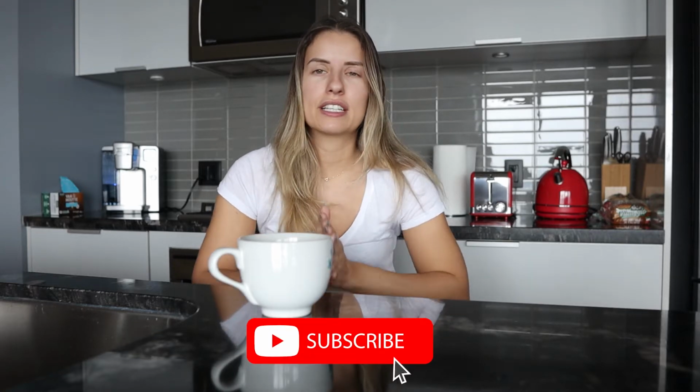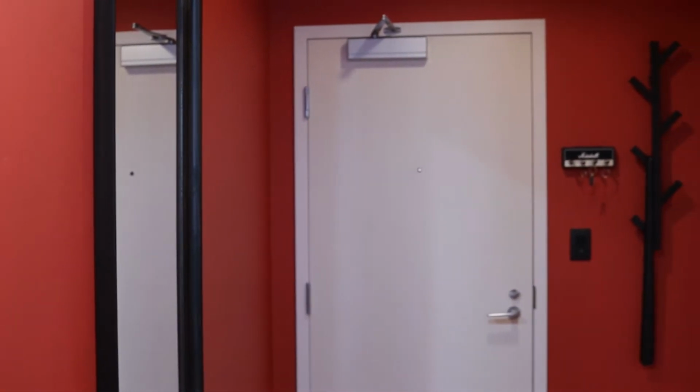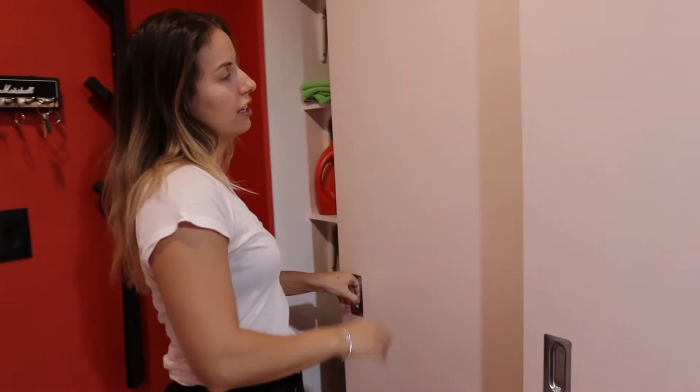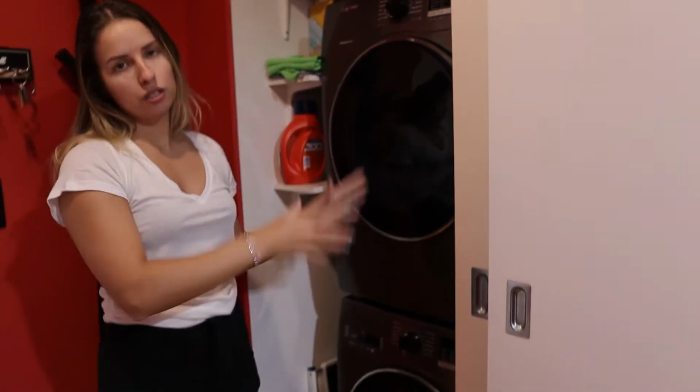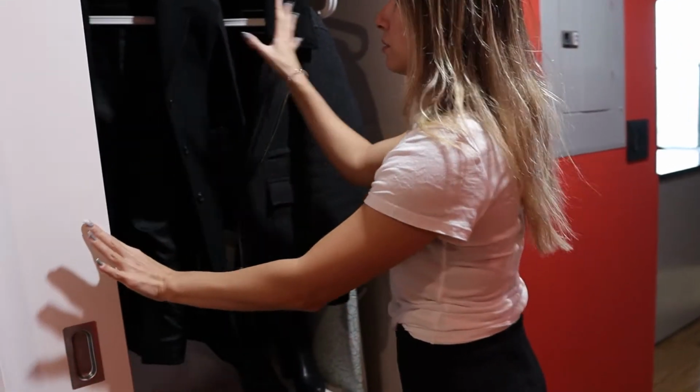Without further ado, let's get into the apartment tour. Okay, starting at the entrance, on the left side, we will find the washer and dryer. Comes in super handy to have these integrated in the apartment. We have some storage space, so here's where we put our coats as well as our snowboards.